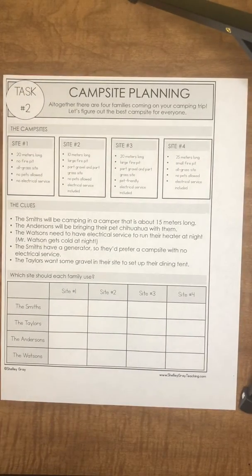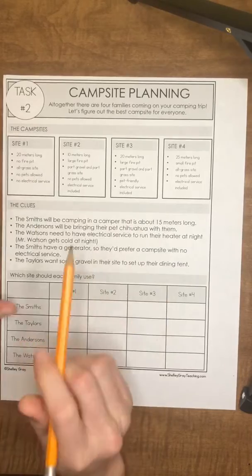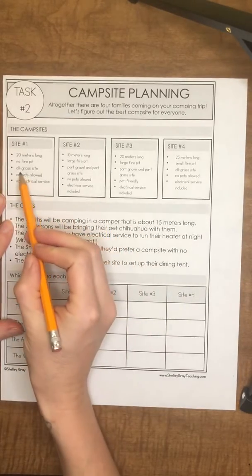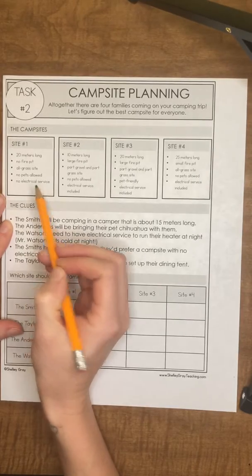Task 2, campsite planning. Altogether, there are 4 families coming on your camping trip. Let's figure out the best campsite for everyone. So the different campsite options are Site 1, 20 meters long, no fire pit. All grass site, no pets allowed, no electric service.